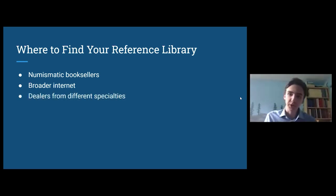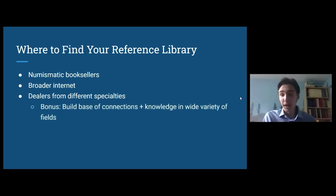Dealers from different specialties. So let's say you're looking for acquiring more books on Morgan dollars and Peace dollars. Approaching a dealer about Morgan dollar and Peace dollar books is really a great strategy. They might actually have the book themselves that they want to sell to you. They might know where to find it, or they might know someone who has it who can sell it to you. Or they might even say, I know a better book that better fits your needs. So dealers are great as well. And a bonus is, as you get to meet these dealers and acquire these books, you build basic connections and basic knowledge in a wide variety of fields, which will help further support your mission in learning about numismatics.